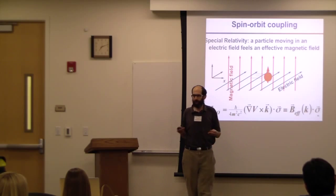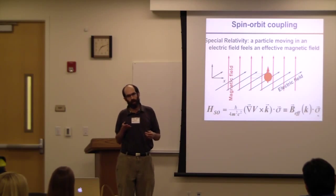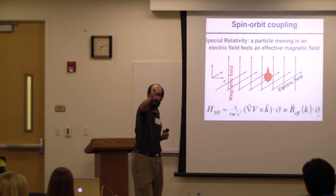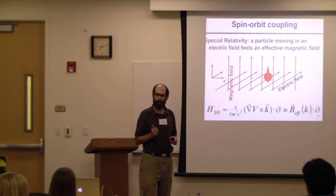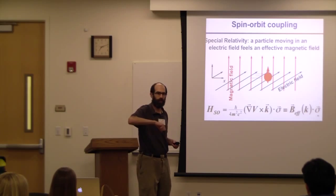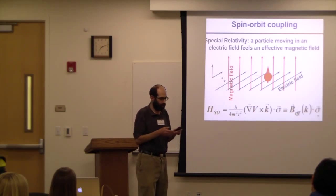So now imagine that you have a two-lane highway where all the electrons that are moving this way have spin up, and all the electrons moving that way have spin down. Now you can start to see that it might be hard to turn around, because you have to flip your spin. You have to flip this little magnet to turn around. You can't just simply turn around.